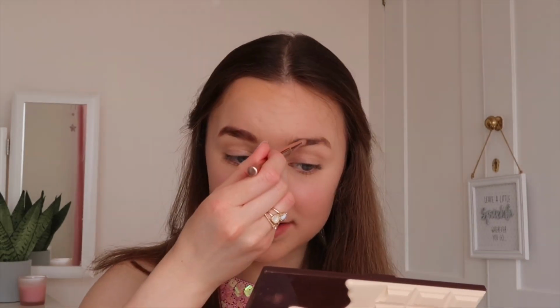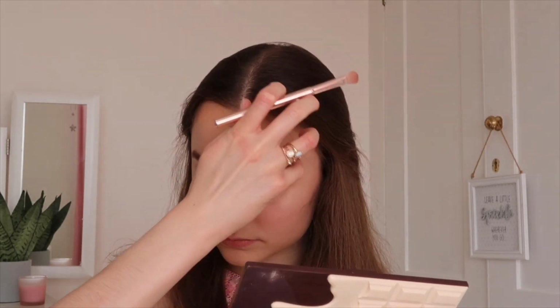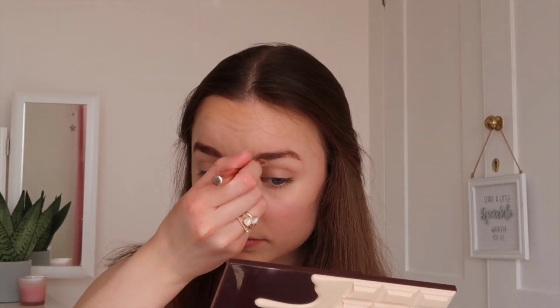I'm actually so happy with that because it's not too dark compared to that one. It's not too bad. It doesn't look too bold or anything. I'm actually quite happy with that. As I say that, I just put a massive blob of eyeshadow at the front of my eyebrow. Okay. There we go. Eyebrows are done.